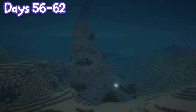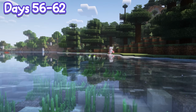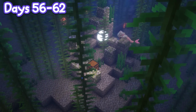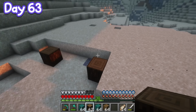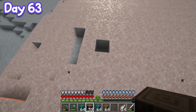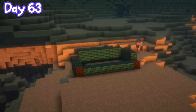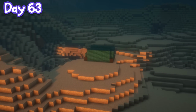I'm trying to stay in the sea as much as possible here, but I needed to gather some wood, so I reluctantly surfaced again and gathered some spruce wood. Returning to the sea, I absolutely gutted some ocean ruins for some stone bricks, and even managed to find some mossy stone bricks. Okay, let's get this fish hut going. I'm going to do a small frame first, and then I'll go in and do all the extra details after that. I'm going to do this in the warped wood because I think obviously it's giving ocean.